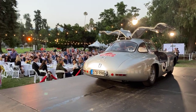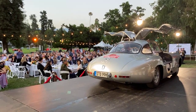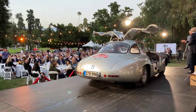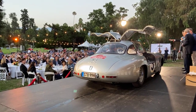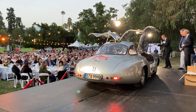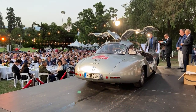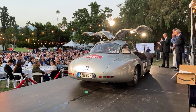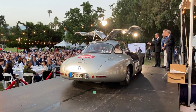The Carrera Panamericana was a race in Mexico that was crazy on the highways. And the people in Mexico would stand in front of the cars, and there's video film from overhead of the people splitting at the last moment as these cars were running at over 100 miles an hour. It was crazy. It was like bullfighting.